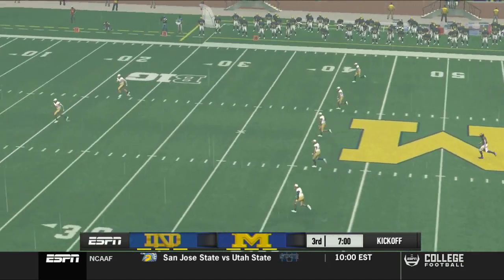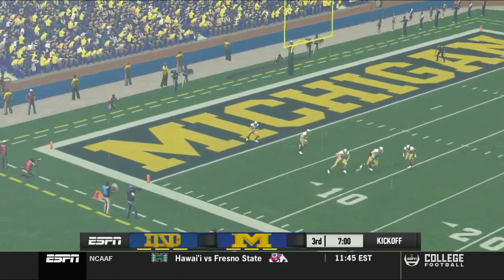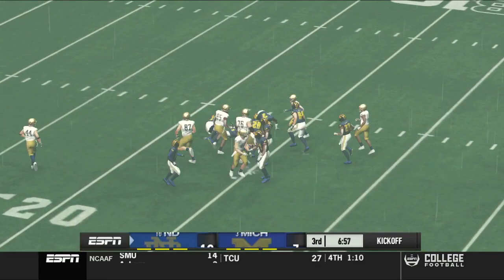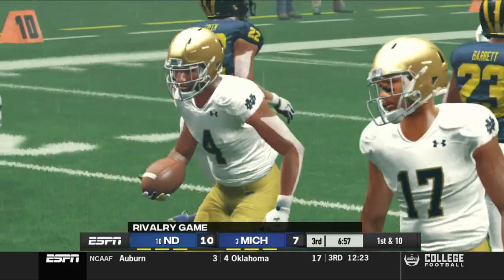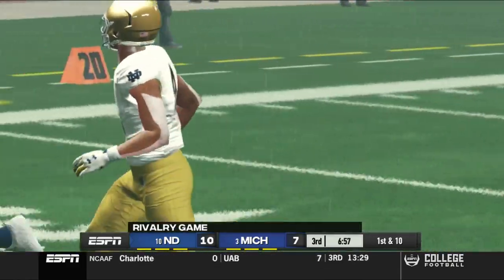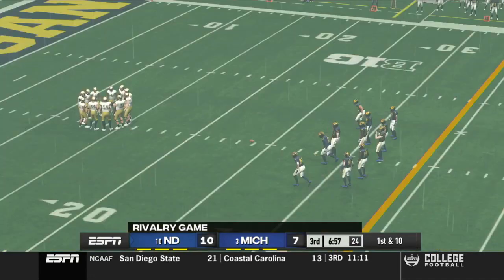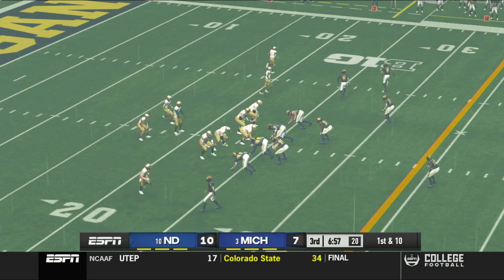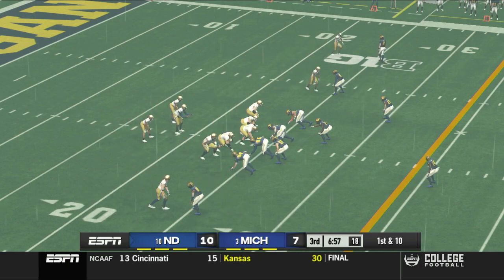He kicks it off, and he got all of that one. He's to the 20, and he's tackled at the 24. They're set to go for another round. Notre Dame holds a field goal lead.